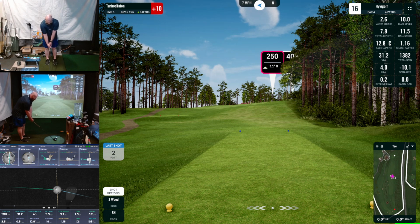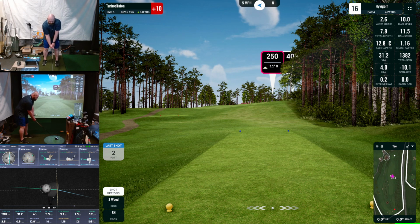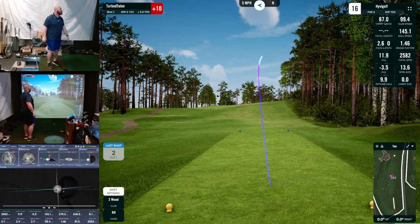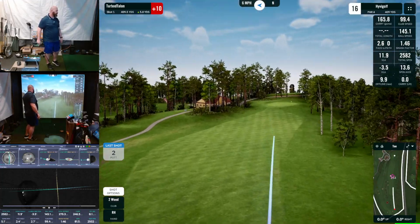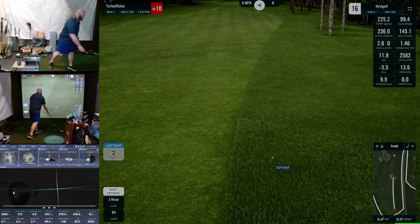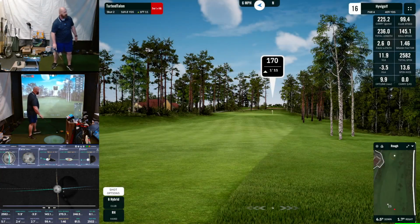Okay, I got to step off of that one. That doesn't feel right. That felt better. Get left. Get your butt left. Of course not. What was I thinking?